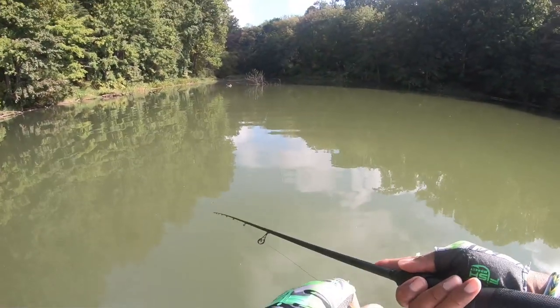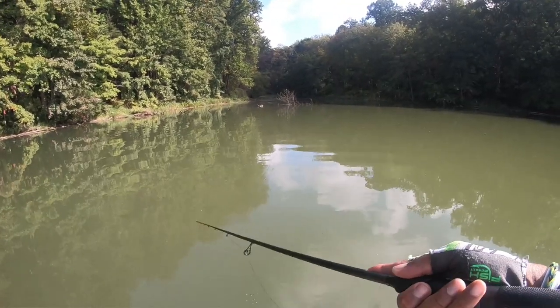It'd be really good to get on some fish today at this lake. It's been really dead for me at this lake this year.